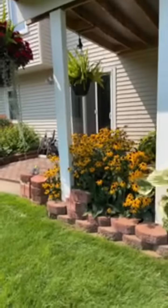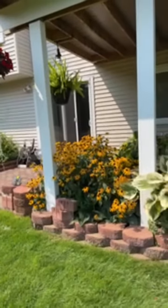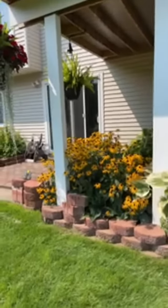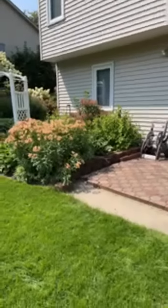Here's some Rebecca under the deck here. This garden faces east, so it gets sun until about noon, and you can see these Rebeccas are doing good in that part shade type of situation.